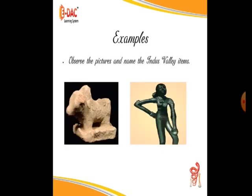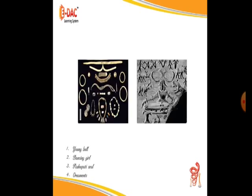Examples. Observe the pictures and name the Indus Valley items. We have seen both the pictures in the beginning, so name both the items. And here are other two items. And the answers are, first picture is young bull, the second one is dancing girl, and the third one is Pashupati seal, and fourth one is ornaments.